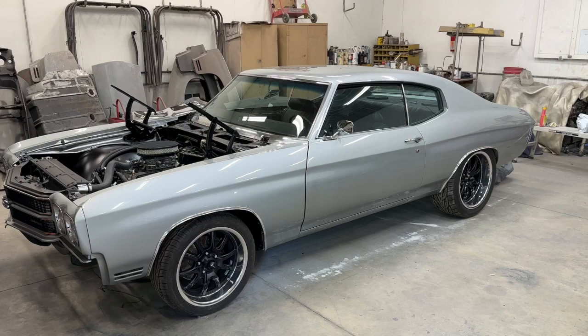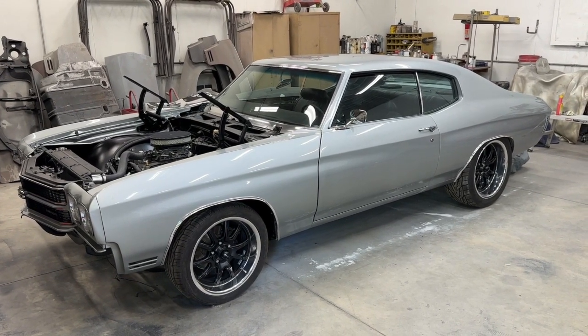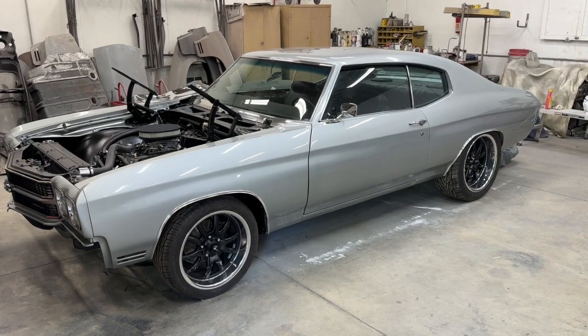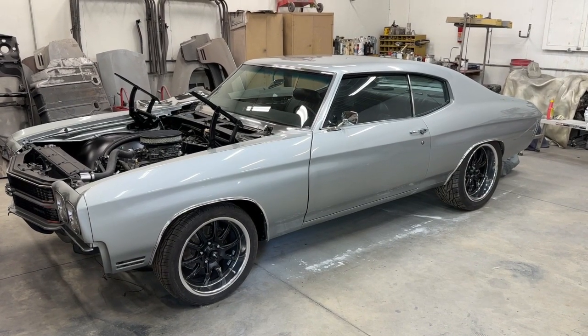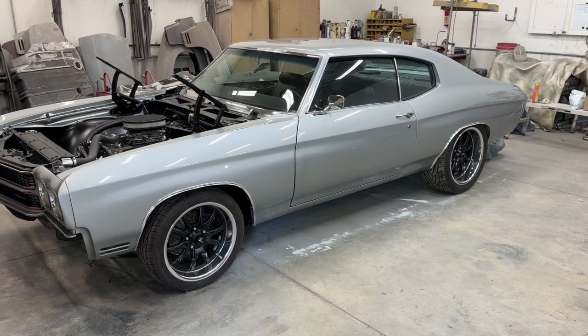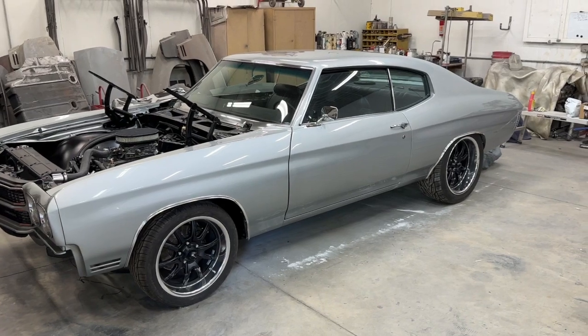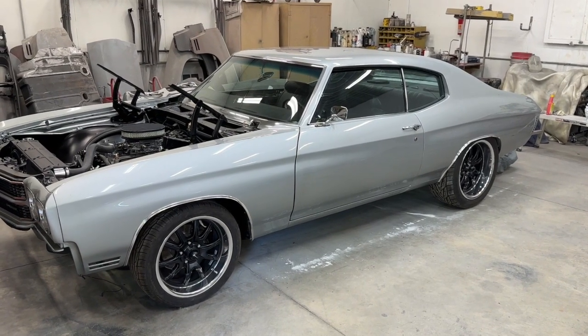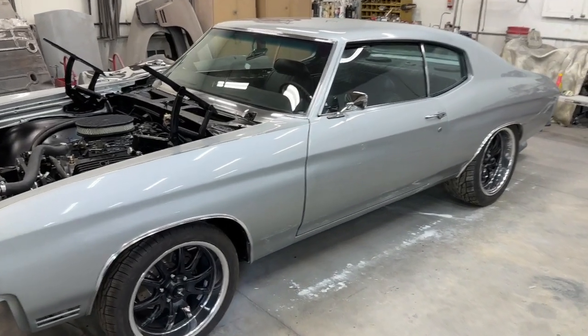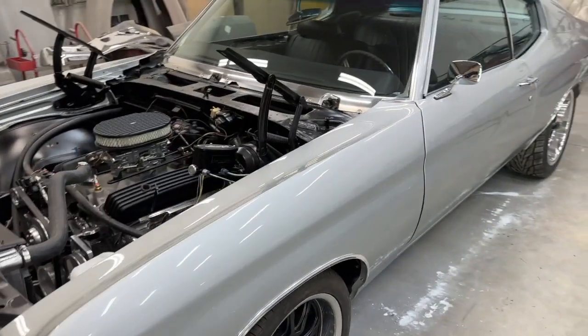Looking around Dave's garage now. This is where the rubber hits the road and all the work gets done. I'm telling you, he was just showing us all the stuff out back, and I'm worn out just looking at it. Me too. So we were busting hoods open and looking at parts, but we wanted to come in here and take some video of this car. It's almost together. It is really super close to being on the road, huh, Dave?